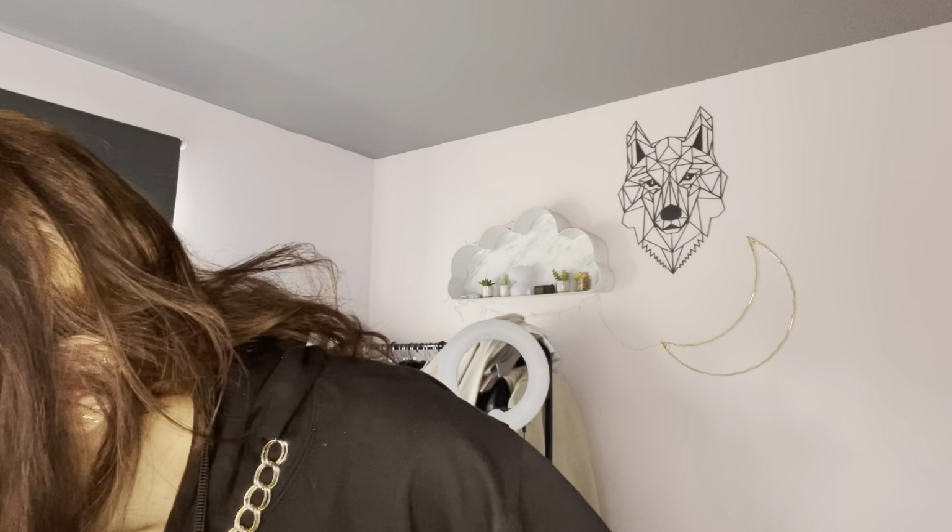I've also actually been using this, the Maybelline Lash Sensational, and it's like a serum, a boosting serum. And I use it every morning and every night. I do it from like the base of your eyelash all the way to the tip. And it's supposed to make your eyelashes a bit longer or something.